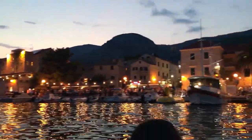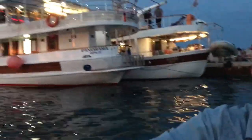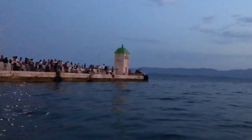Right, where are we? We are in Bol. How beautiful is this? Bol. It's coming alive. Yes, every town comes alive at night. That's awesome. We're live too. There's no dinghy down here. It's amazing. Look at this, on our little dinghy.